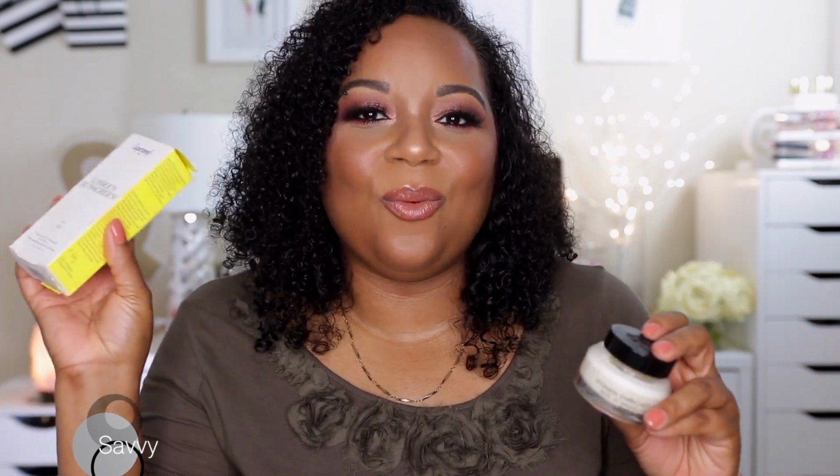I've been using it along with the Supergoop primer to help to beat the summer heat and to keep my makeup on, and I just wanted to tell you guys about it again. This is really good. It is pricey, but it lasts forever.